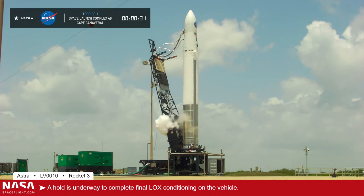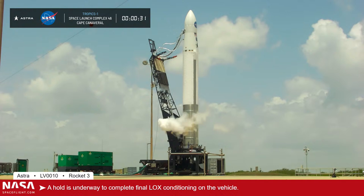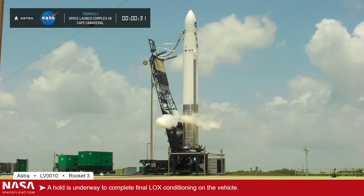We do have a quick question here from Dag, who asks, when does the launch window close? Today's launch window extends until 2 p.m. Eastern Time, or 1800 UTC. So we're still pretty early in the launch window, and hoping for a quick recycle and a new T0 shortly.